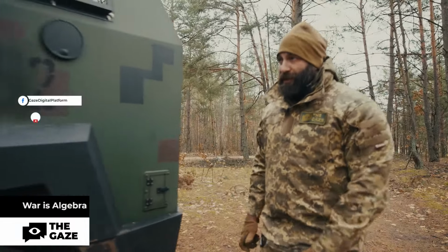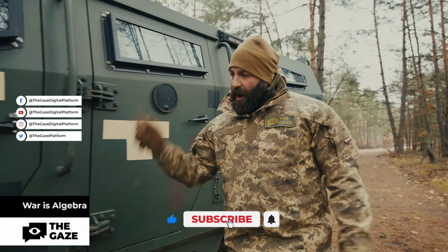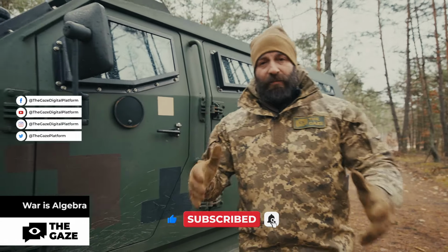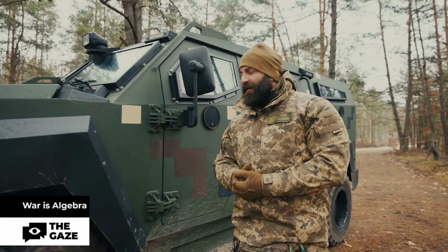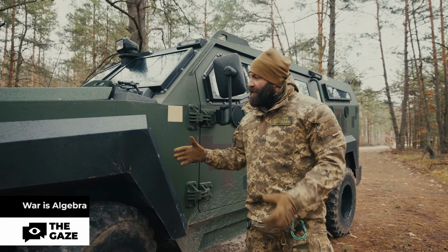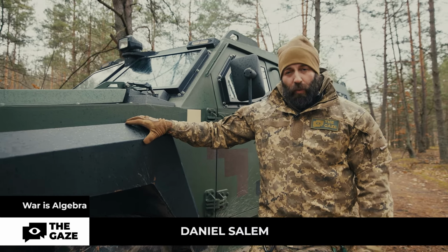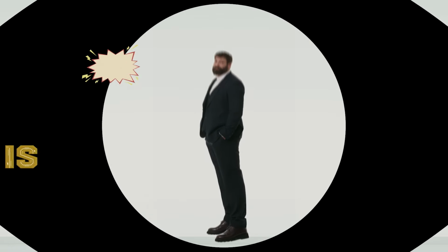An armored personnel carrier is necessary on the battlefield. It is an armed, wheeled or tracked combat vehicle designed for the infantry of mechanized units. Today we will see one of these models that has been provided to the Ukrainian armed forces by partners in the war against the invaders. Watch this!